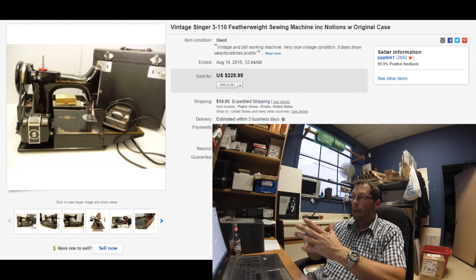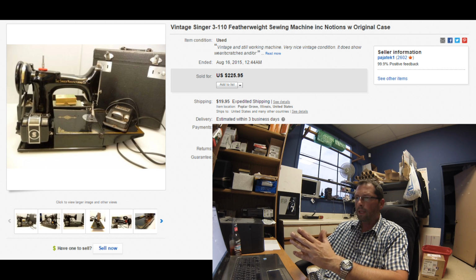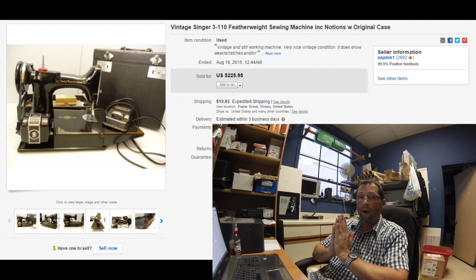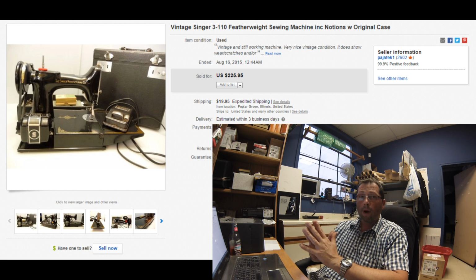So very small. An older couple came in with this, and they just wanted to get rid of it, and we asked them how much. They said they wanted 25 bucks. Everything worked on it perfectly, the pedal, everything was there, a lot of extras. We didn't even argue about the price. We paid them the 25 bucks.